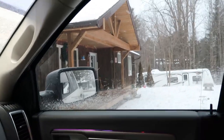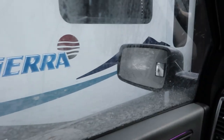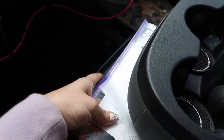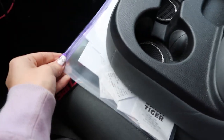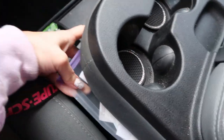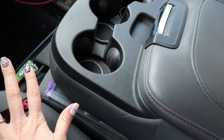I mean, this side gets dirty too, but you can see the difference, like how this window versus this window is much dirtier. So hoping that will be fixed as of Thursday. In here, I just have a little folder to hold receipts, because we were really bad in Kyle's truck for just throwing all of our receipts into our console. And I wanted a spot where I could put all of my receipts and have them there organized. Well, semi-organized, not all over the truck.